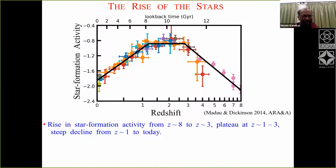And so what that resulted in was a picture like this, where you plot the star formation activity of the universe, technically the star formation rate density, but think of it as star formation activity, as a function of redshift. You can go all the way out to redshifts of 8 today. And what you see is that the star formation activity in the universe basically rises steadily from redshifts of 8 to about a redshift of 3.5. The exact number is not important. And then it plateaus from a redshift of 3 to about a redshift of 1. And then there's a steep decline from redshifts of 1 to today. So this is the broad pattern of star formation in the universe.